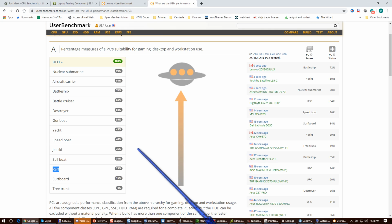But this sort of wakes you up on where you're at. Okay, you got a tree trunk, yacht, and raft. Yeah. Tree trunk is the bottom. That means everybody has a faster computer.